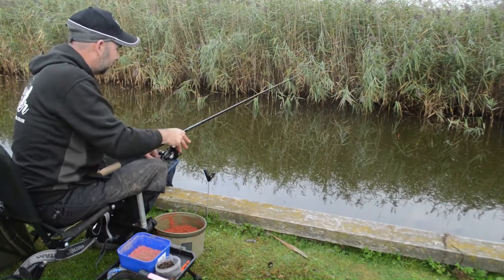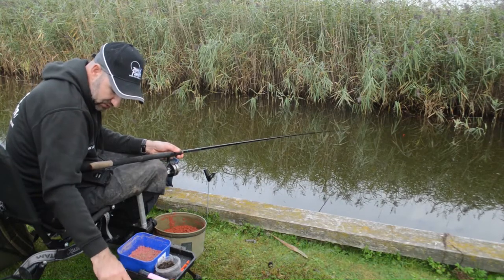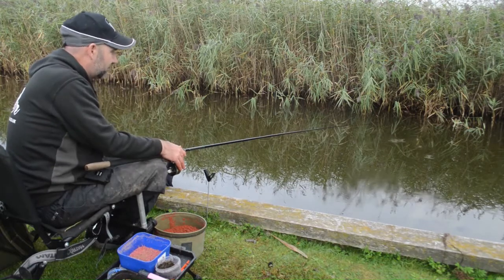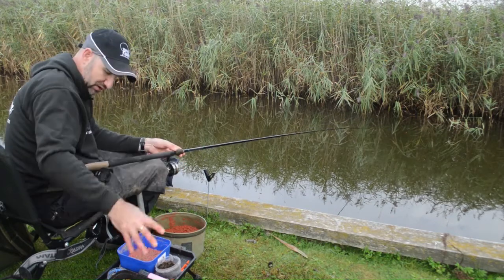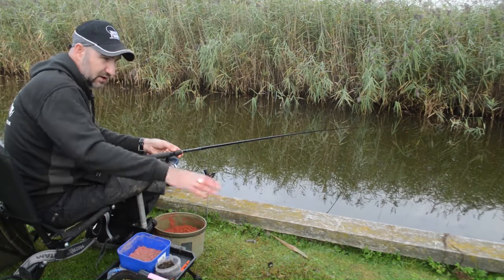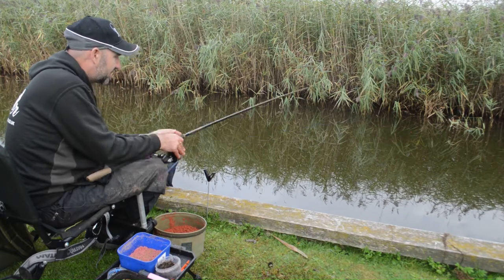Now I guess final tip before we do a little catch shot. What do we do about the bait? So I've got a pint of casters here. I've probably used, I don't know, a quarter of a pint, if that. If you can put it in the fridge, of course, in the accommodation that you're staying in, then brilliant. If not, then I'll drain that water off, put some fresh water in, and leave that on the terrace. There's a little lift bite.